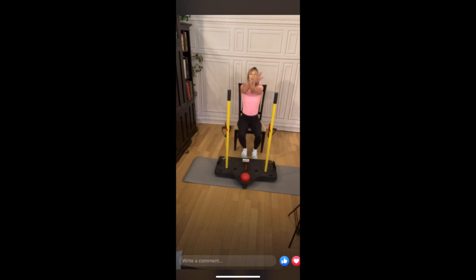All right, let's inhale up and exhale down. I want you to do it the opposite way. So come up and then go out to the side. Again, come up and go out to the side. One more time this way. Arms up and out to the side.